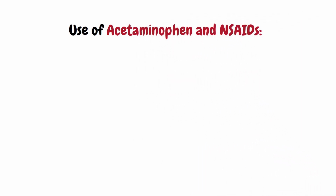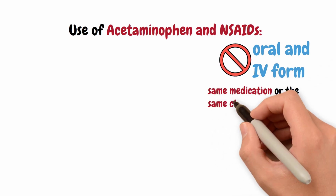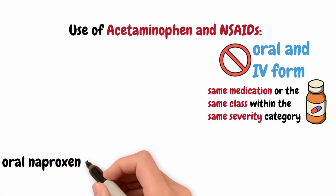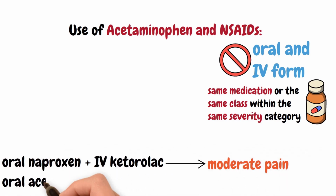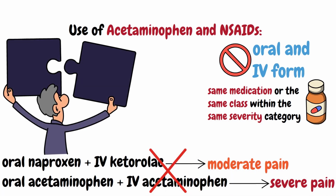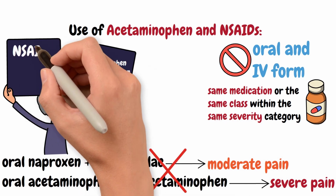Please remember this about the use of acetaminophen and NSAIDs together. Do not combine oral and IV forms of the same medication or the same class within the same severity category. For example, don't use oral naproxen and IV ketorolac together for moderate pain, or oral acetaminophen and IV acetaminophen together for severe pain.